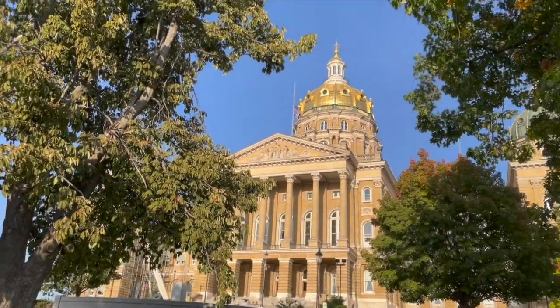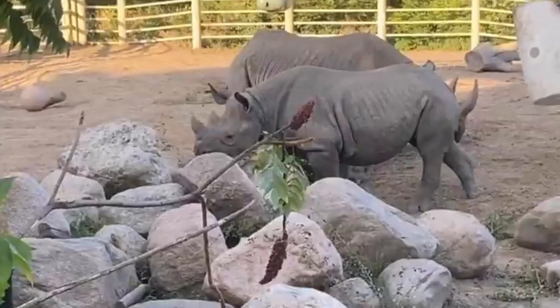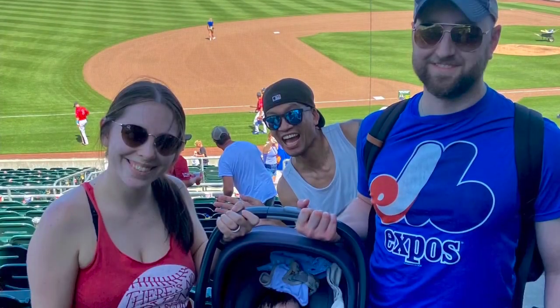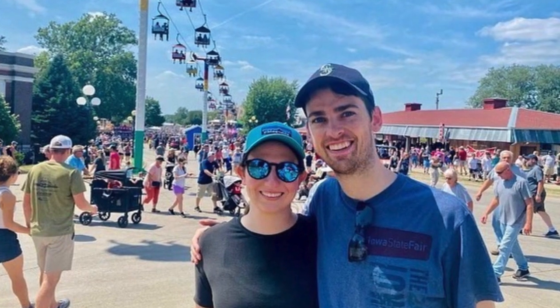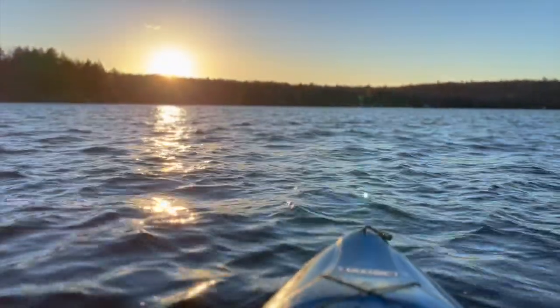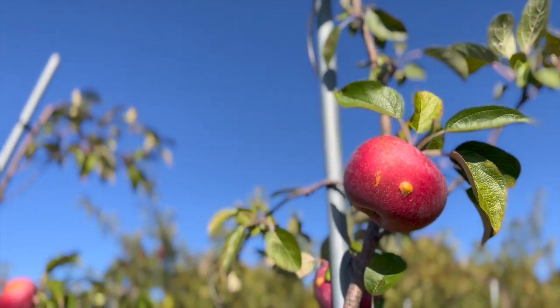All year round, there's never a shortage of things to do. Spring and summer are full of farmers markets, festivals, zoo brew at the Blank Park Zoo, and Iowa Cubs baseball games. The Iowa State Fair is full of fried food, farm animals, and family fun, not to mention all the trails for walking and biking, and places to canoe and kayak. In the fall, I love going to the apple orchards and having bonfires with my co-residents.